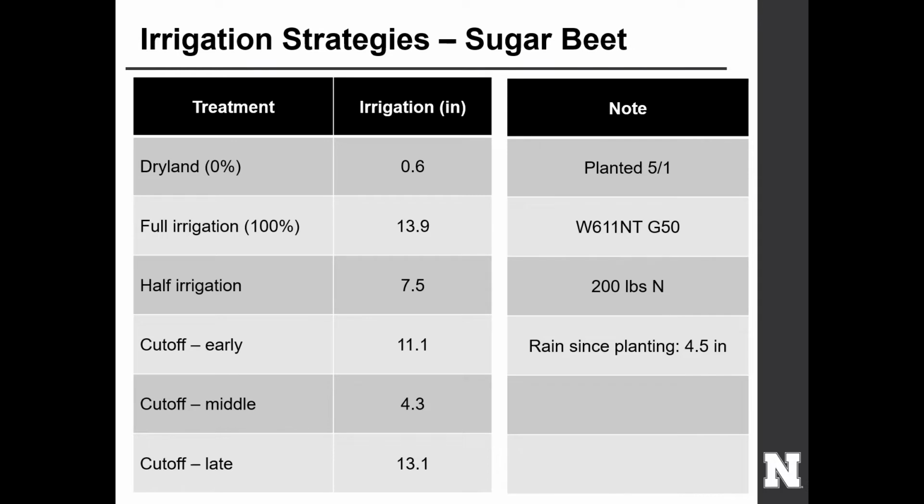For example, if during peak growing season I apply 2 inches of water for my full irrigation treatment, the half irrigation only means I only applied 1 inch, but at a full rate during that week.